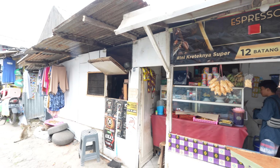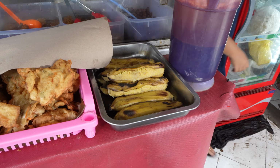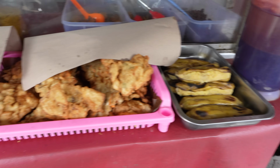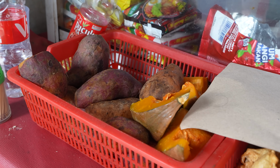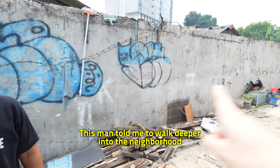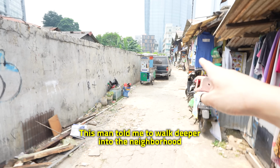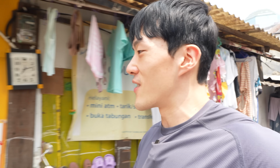A little coffee shop here too. That's really cool. This is actually really cool, guys. They have like little stores in every corner, and they got like bananas, and these look like some kind of Korean chun. I know they're not. Pumpkins, sweet potatoes. More fun things there. More fun. Okay, I'll go that way. Okay. No bad guys. No bad guys. Okay, good. I don't want to have to hurt the bad guys.